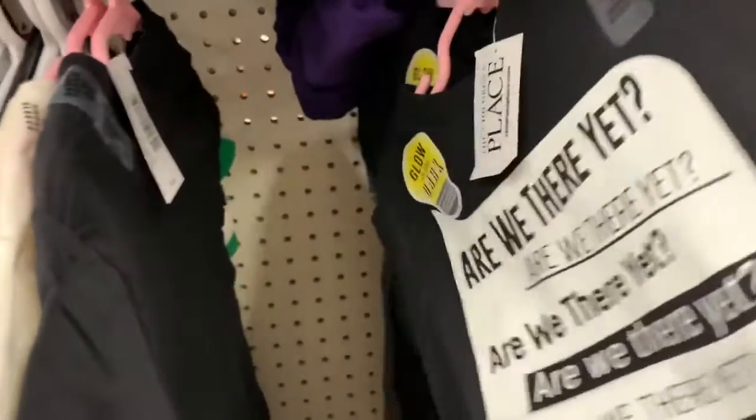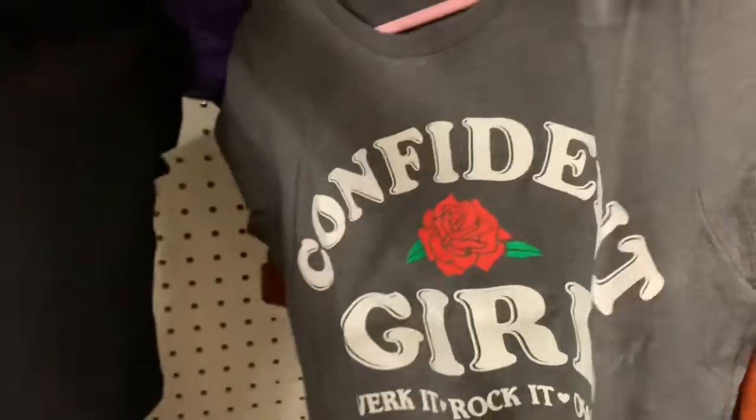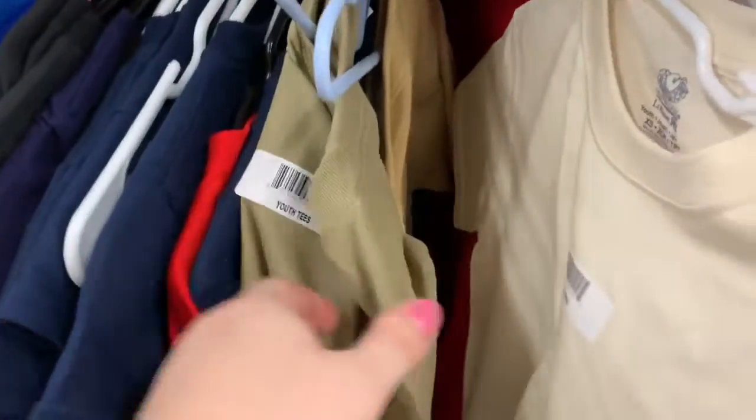These are Jersey brand. Oh, look at these little ones. Children's Place. Are we there yet? Oh my goodness. What does that sound like, Malik? What is this one? Oh, that's a girl's one. Look at that one, it says trouble. We need that one in a bigger size, huh, for you. No, we don't need it, because it's trouble as in, you're trouble. You think I'm trouble.